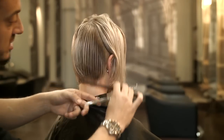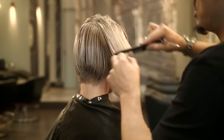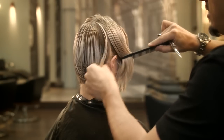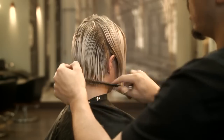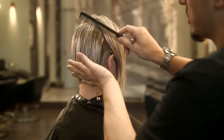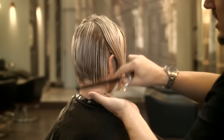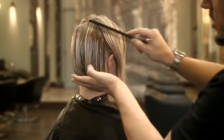And again, before I start cutting it, I always like to have a nice neutral distribution of hair. I don't like to stretch it into a direction and cut it if it's not where it naturally falls. So for example, I wouldn't go and comb this over here and cut it. What I want to do is make sure that the hair's falling at natural fall. So each section I'm working into is being cut at natural fall.